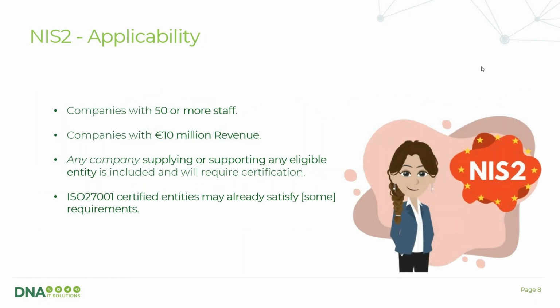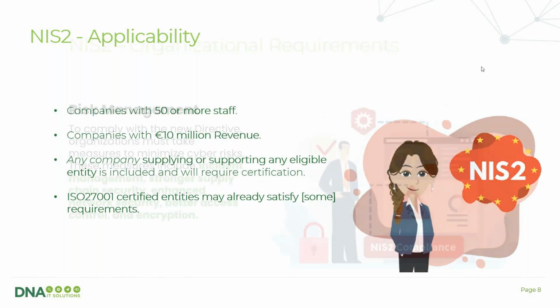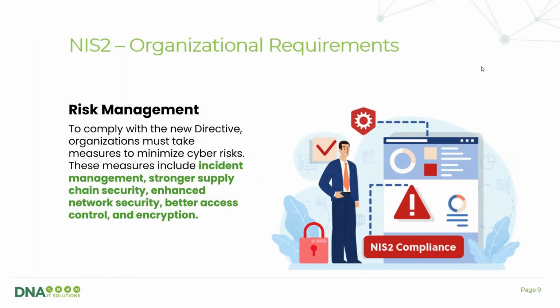For applicability in general: companies with 50 or more staff, 10 million in revenue. However, the key thing here is anyone supplying or supporting any eligible entity. And that's almost all of us. That's the key point, Jason, and we can't stress that enough. I think this is one that's misunderstood. The EU have slipped that one in: if you're dealing with any of those people, then you're also required. So who isn't dealing with someone in those categories, the banks or the public sector? We do not operate in vacuums.